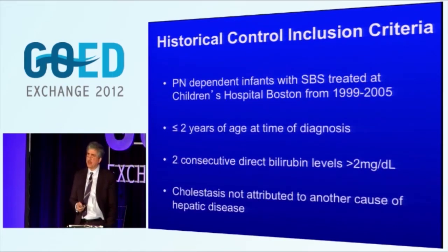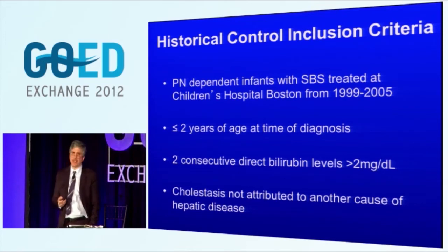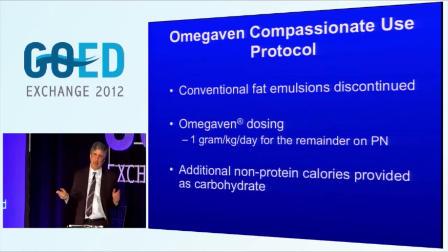And the historical inclusion group, which is a group from 2000 to 2004, just before we started using the Omegaven, actually 2005, had to have the same criteria. The problem is that the Omegaven group were much sicker, because hospitals and families from across the country were sending children who were dying on their deathbed, bleeding out, bleeding from their eyes, their guts, everything. And I included everybody because I didn't want to try to make my numbers look better. I felt it was a compassionate trial.